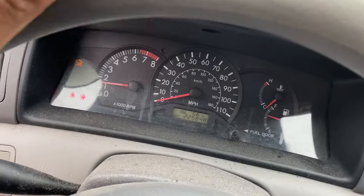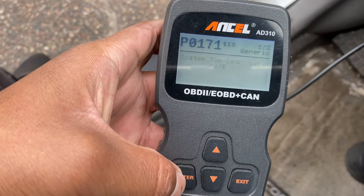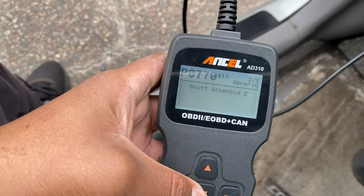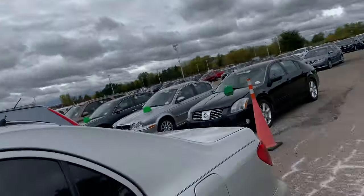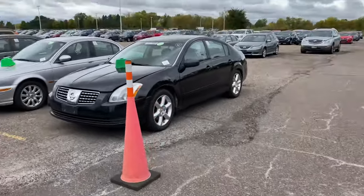Put this heat on. Got the check engine light on. Airbag light. Oh no, airbag light went off. It's probably something stupid on the check engine light. We're gonna check that too. Of course. Make sure everything copacetic with that. Waiting on her to load up. See what's going on with her. Let's see. Shift solenoid. Needs a solenoid in the transmission, so we good with that. Gotta leave her alone. We thought we had one, but we don't. On to the Maxima, man. On to the Maxima. Let's see.